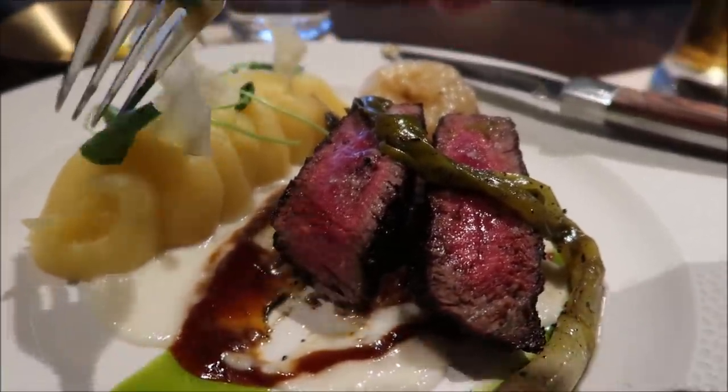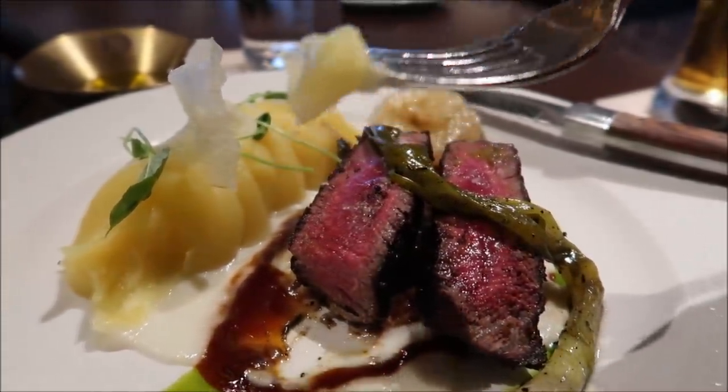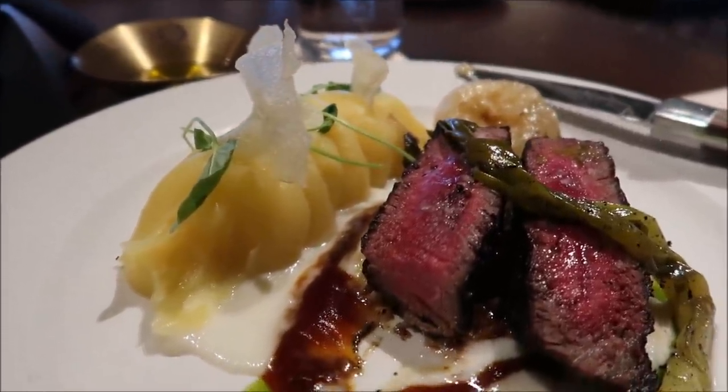I can't wait to try this potato puree over here. Oh, maybe I'll just try a little bit on its own. Oh wow, that is amazing. Much too good. Now this steak is very, very good. It's gonna be hard to rank up there with some of the best steaks that I've had.